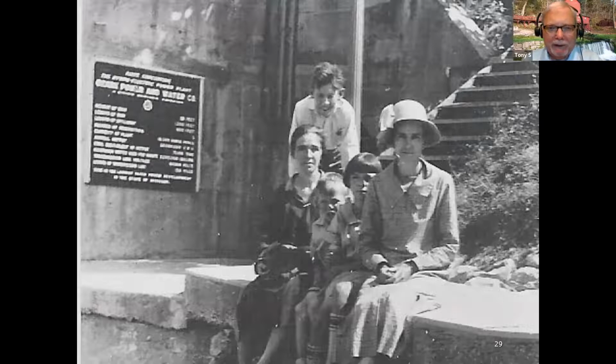By the way, interesting picture here. This is a picture of a family visiting that first dam, the Powersite Dam, which was built at Forsyth, Missouri.